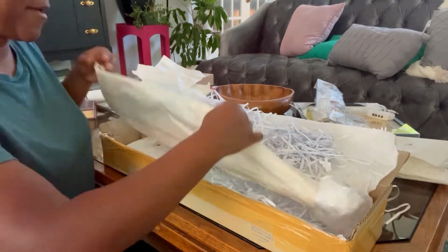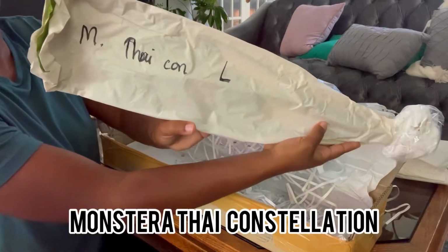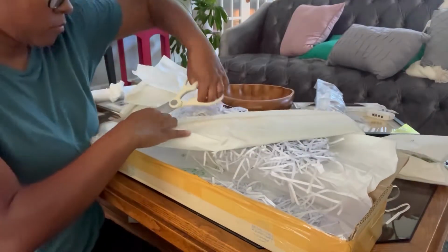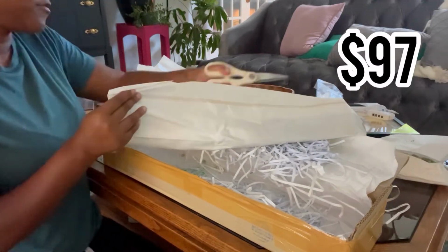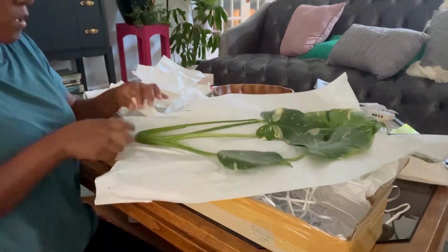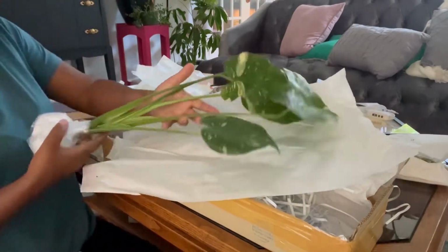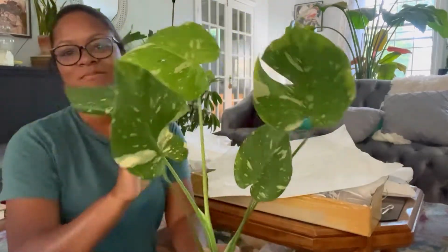But my favorite plant is up right here, you guys. So freaking excited. I got a Monstera Constellation. Yay! And this plant was actually, I'll put the amount on the screen, but I believe it might have been the $75 one because they had a couple different sizes, and this one was the large. So I'll put the amount that I paid for this on the screen. But I mean, it's big, it's healthy, it looks decent. You see how happy I am?